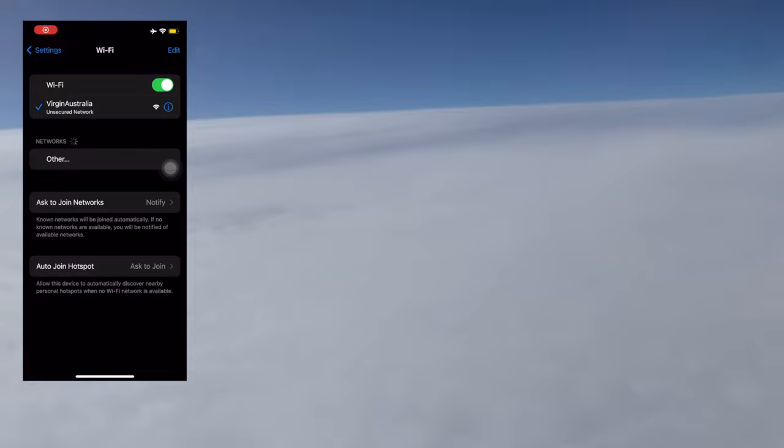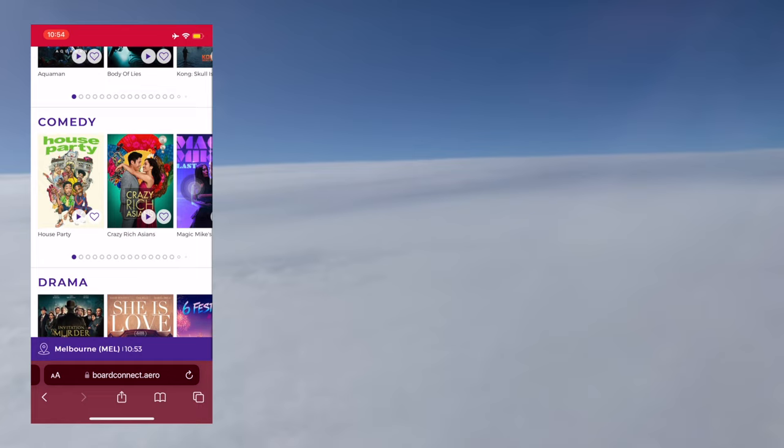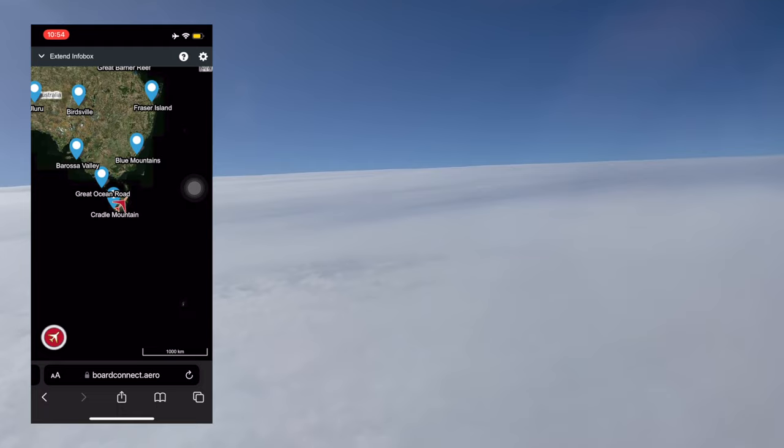To access Virgin Australia's in-flight network, simply connect to the Virgin Australia network on your Wi-Fi and then proceed to the app and head straight to the in-flight entertainment section. There's plenty of TV shows and movies for you to choose from. It's also really nice that they have recommendations for what you should watch if you're on a rather short flight.